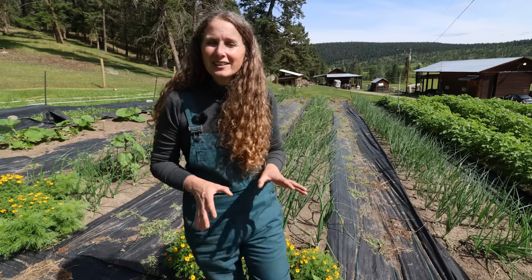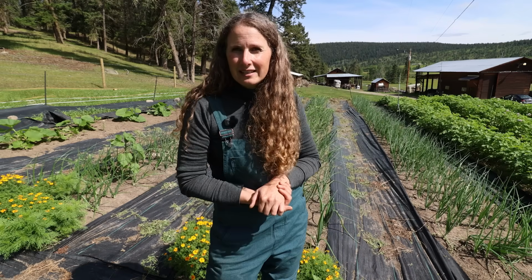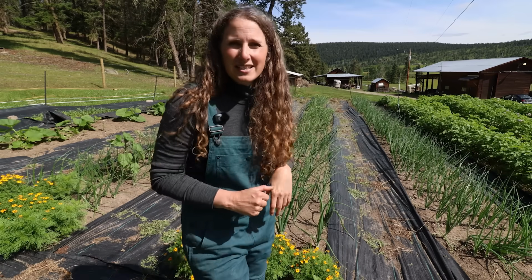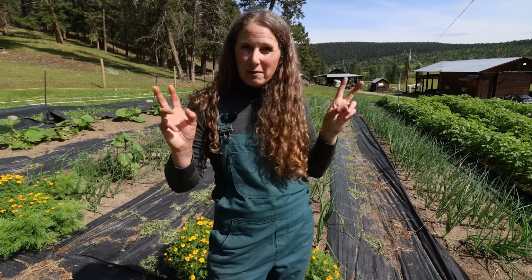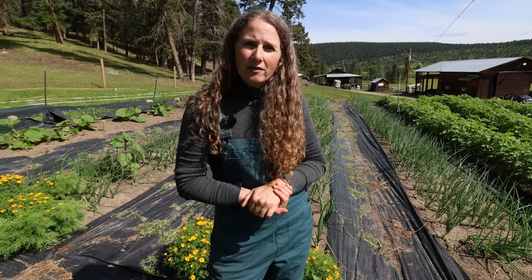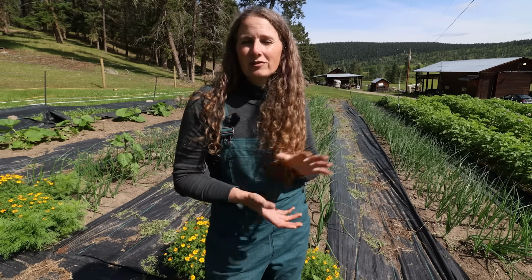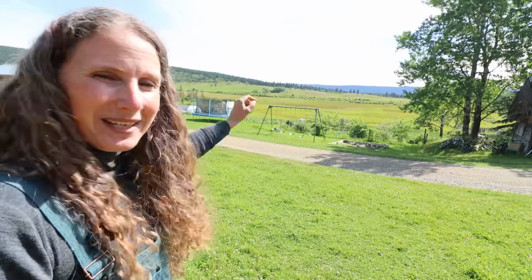This garden is definitely a little bit more industrial in its style. I do still try to have some flowers in it, but it is definitely more our main crops that we harvest for storage for winter, put in our root cellar, freeze dry, can, all of those kinds of things. Last up, we have our forest garden down there, so we're going to head down there and check it out.